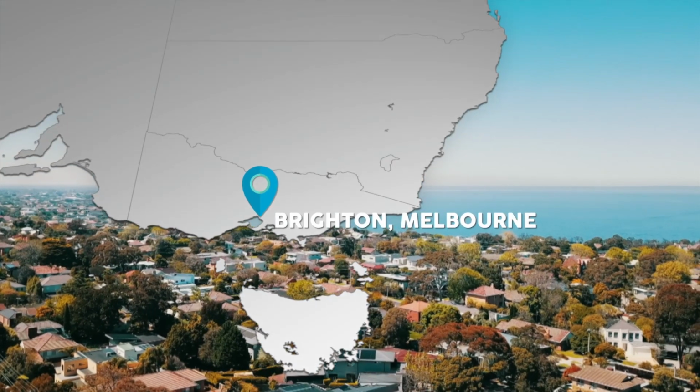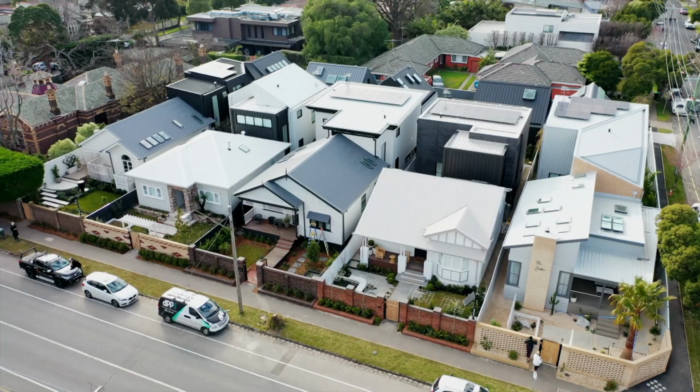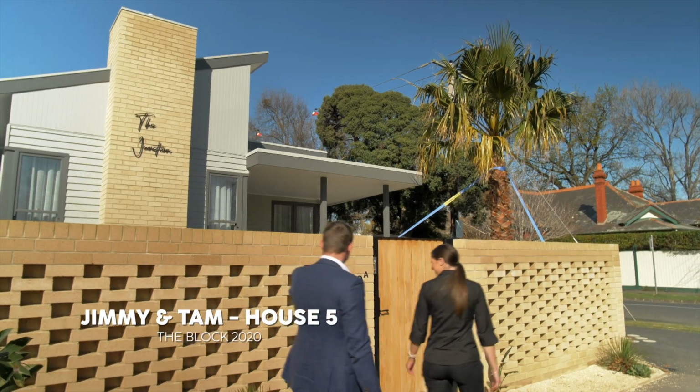Next up, come inside the finished homes from the Block 2020. I can't wait to get a tour of this one. It's House 5 by Jimmy and Tam.